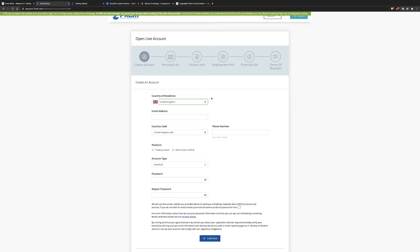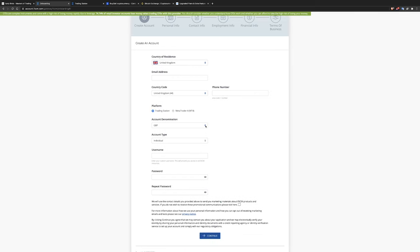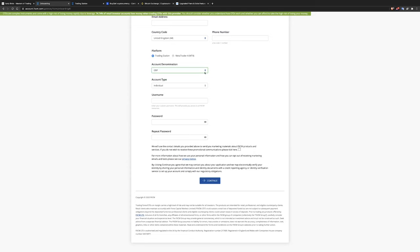So the first little section we have here is create account, where you go into country of residence. You will obviously edit this to wherever you are from, be it United Kingdom, Italy, or wherever, and then it will actually change your domain information up here for the country where you are applying. But we have email address, your phone number, the platform we want to use, which is Trading Station, account denomination, what fiat currency do you want your account to be in? And we will be choosing pounds. You choose whatever your major, your home currency is.